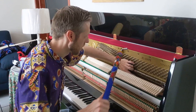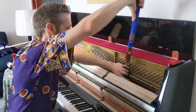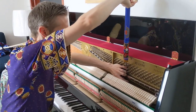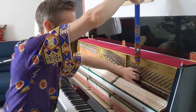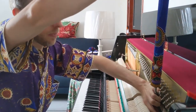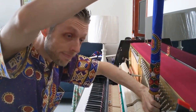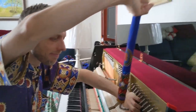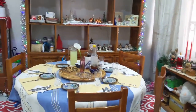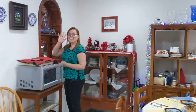Here's Andrew tuning his parents' piano. Supper or dinner or lunch ready over here. Hi. Hi, Janet.